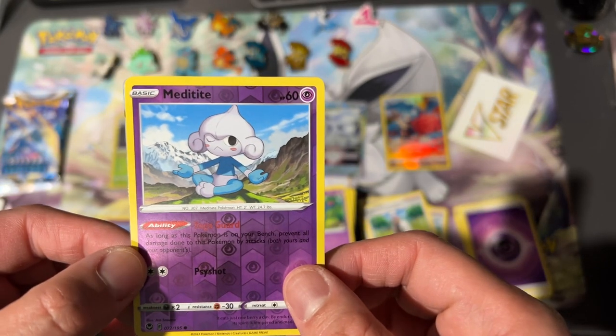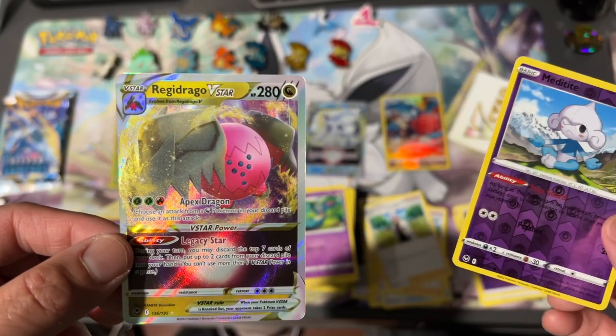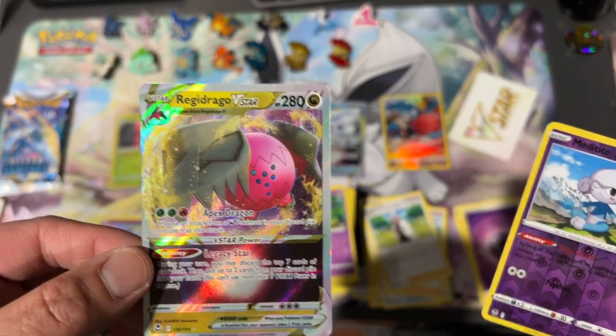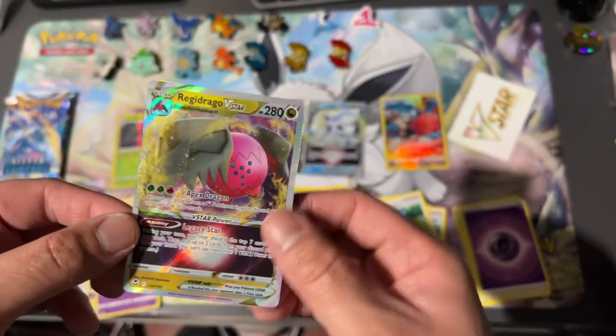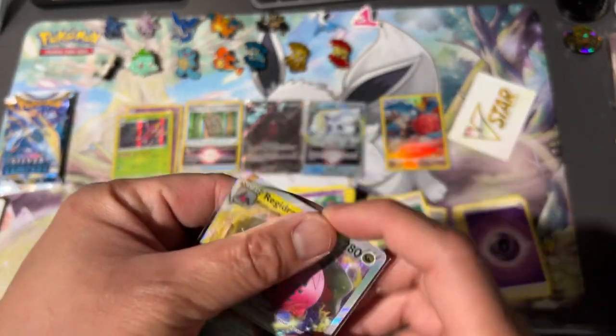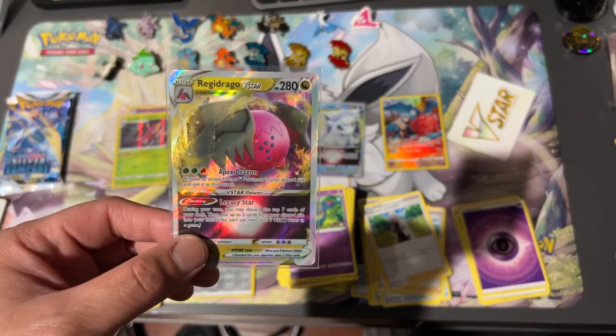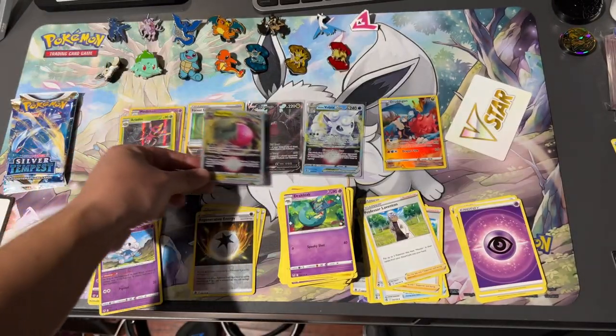and, oh, I see something. What is it? Oh my god, it's a V-Star. What is it? Regidrago V-Star. Wow. Okay. Wow. Beautiful. We got Regidrago full art, and now we have the V-Star. Wow. Look at that.